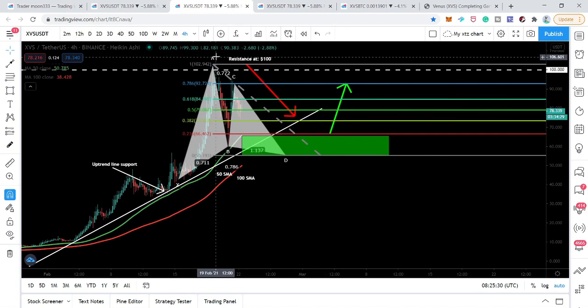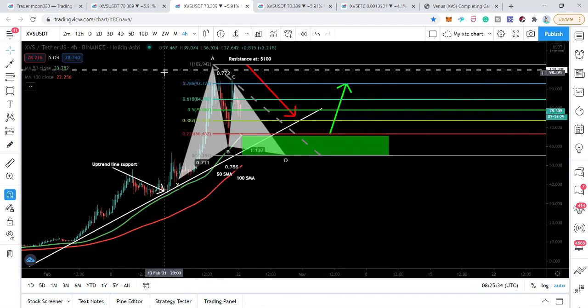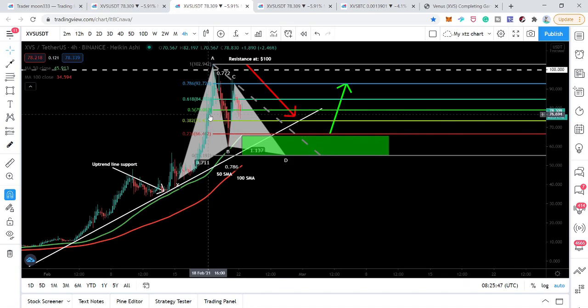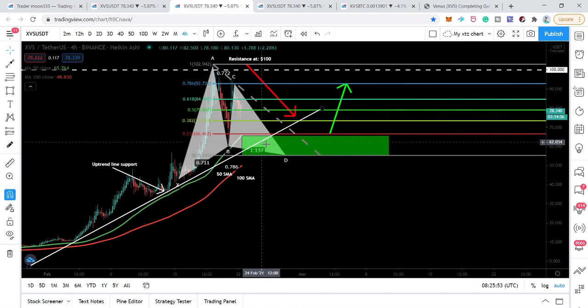However, I am expecting that as it is a very good, strong bullish reversal move on the small time period 4-hour chart, and the move is very strong, with very good supports of simple moving averages, the uptrend line, and this potential reversal zone itself being a very good support, we can expect that the price line will try to break out of the $100 resistance level after reversing from here. So this was the update so far.